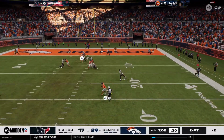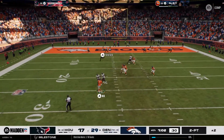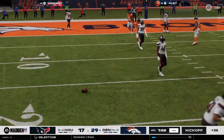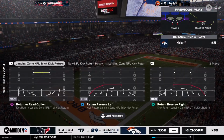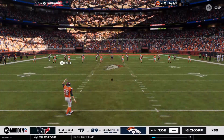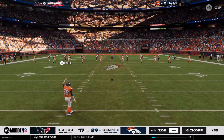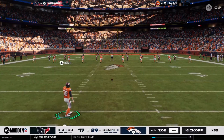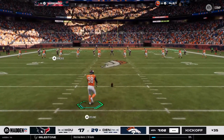Forced out to his right. And the 2-point pass falls incomplete. They tried to get aggressive, but it doesn't work. 29, Texans 17. All set now for the kickoff. Ryland with the honors.